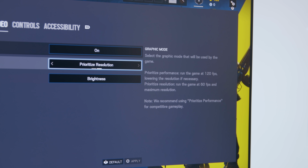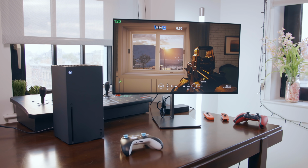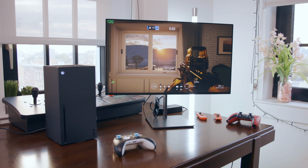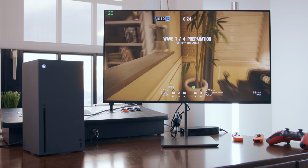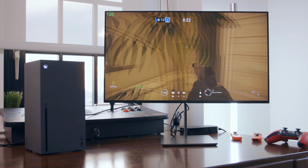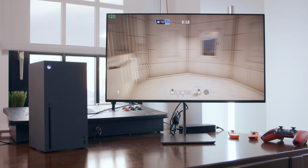Rainbow Six Siege runs locked at a steady 120 frames per second, which also looks beautiful. It achieves this by dynamically scaling the resolution down instead of fluctuating the frame rate. However, visually, I didn't really notice any resolution dips. It looked great the whole time, although I have much less experience with Rainbow Six Siege than I do with Warzone.